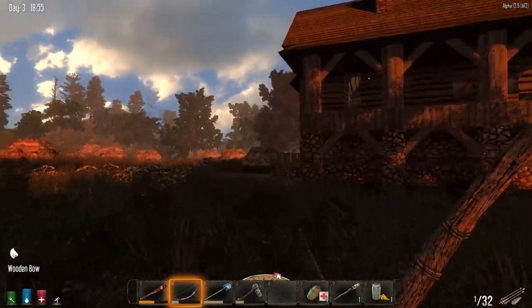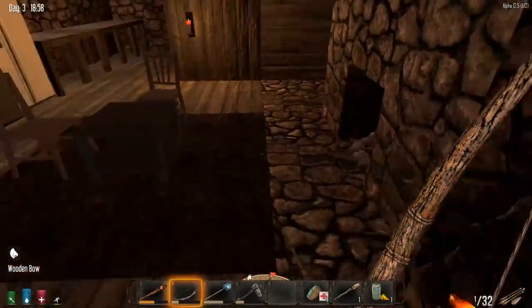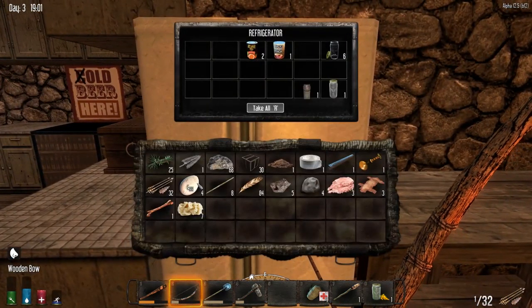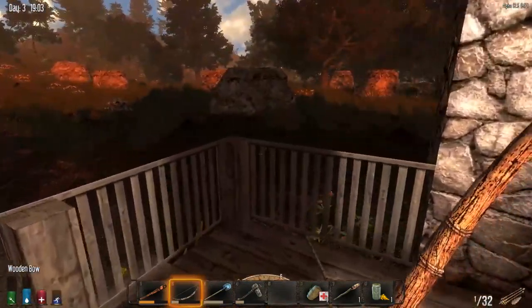Back at our little house in the woods. Cute little house in the woods. Alright, so let's quickly... Oh shit, I don't have... Fuck. Put you away for right now. Deal with the crap that I just brought down on me.